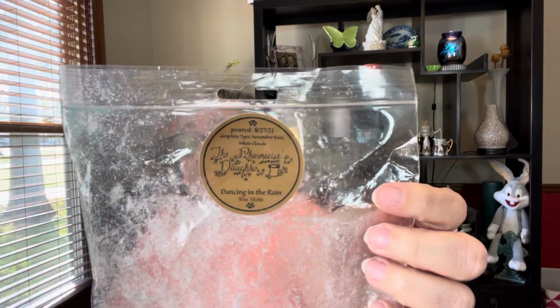And then the last thing I finished, I think I had 4 pieces left in here, and this was from a loaf. This was my custom that I had done with the pharmacist's daughter back in August. I think the pre-order was probably like June or July. And it was the custom that I did. I named it Dancing in the Rain, and it was graphite type November rain and white clouds. I really, really, really like this.